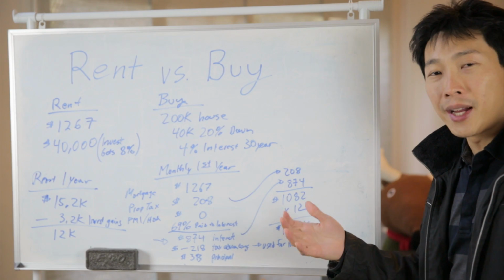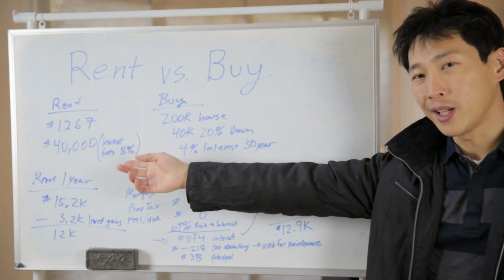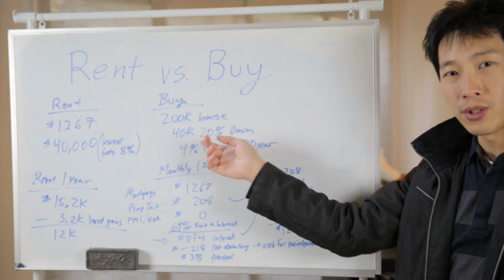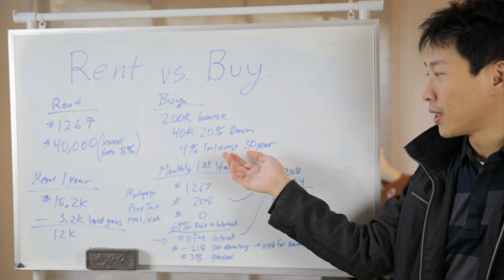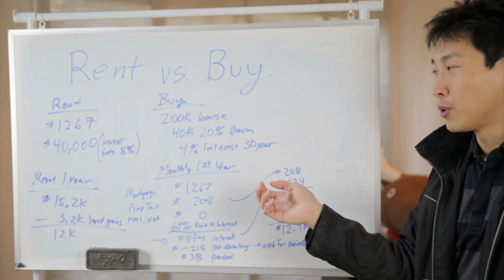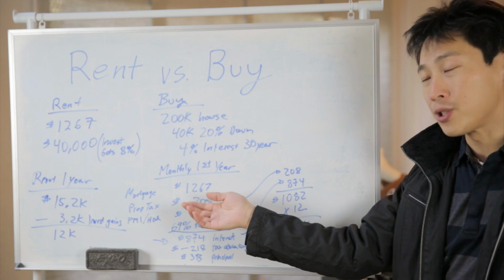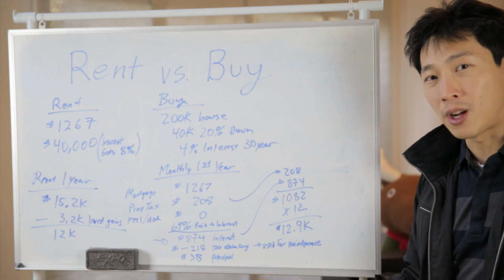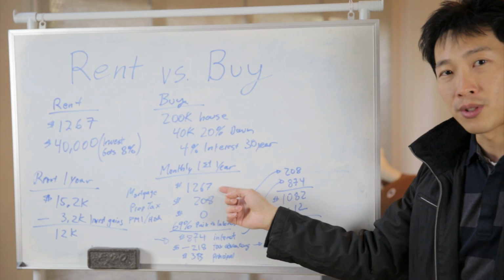On the other hand, if you buy a median price home at $200K and you put this $40K as a down payment, which is the 20% here, and let's just say right now it's about 4% interest rate. This is one of the variables that can change the dynamics a lot. And the monthly payment for the first year is going to be $1,267 as well. This is the same amount you're going to pay for rent versus mortgage.